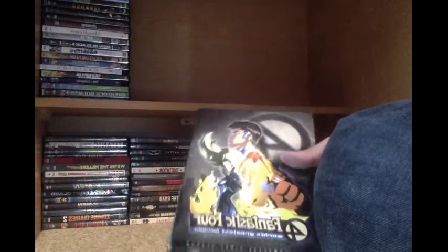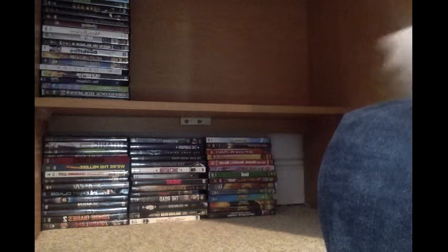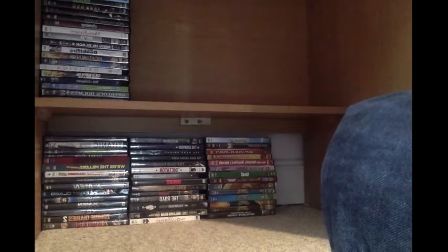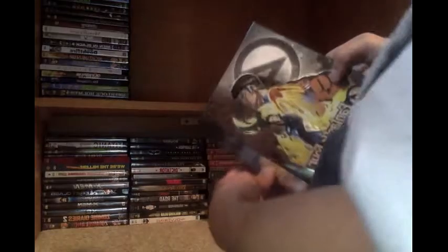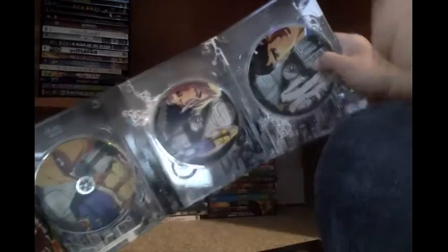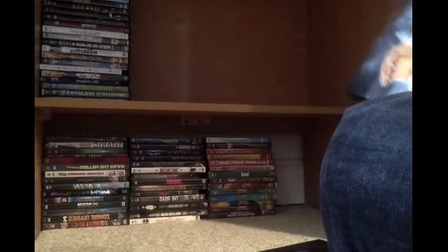Fantastic Four: World's Greatest Heroes, the animated series from 2006 and 2007. So yeah. Sometimes I have trouble getting the movie out, but it's almost like a slipcover, you know, you have it like that, it's pretty cool. It's almost like a pamphlet. It's got 4 discs, and I guess it has a slipcover, depending on how you want to see it.